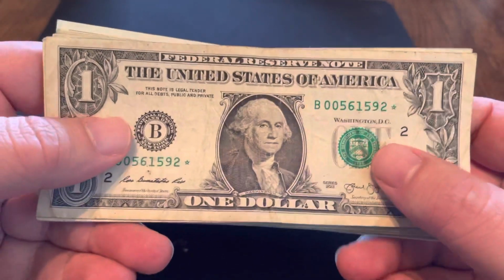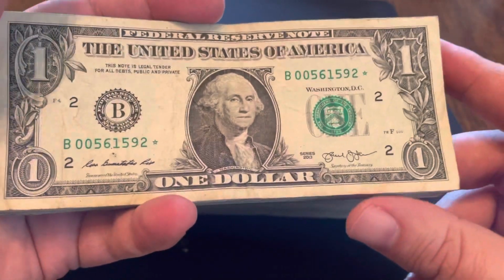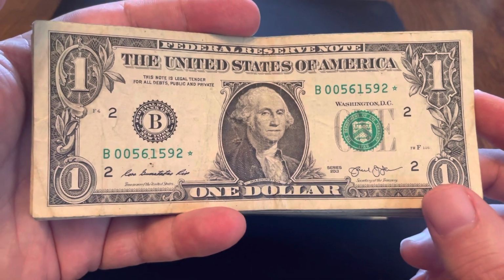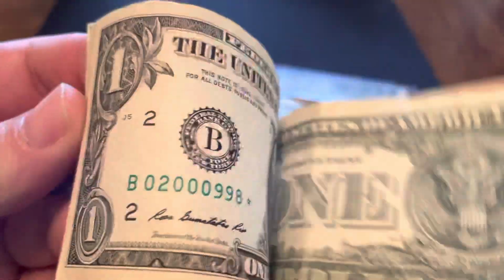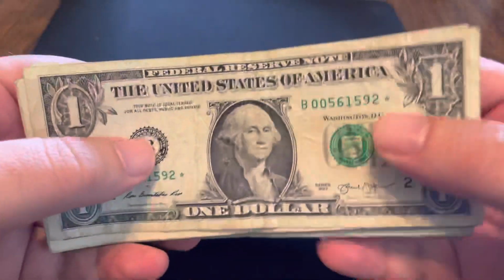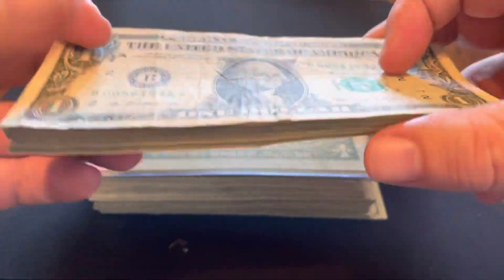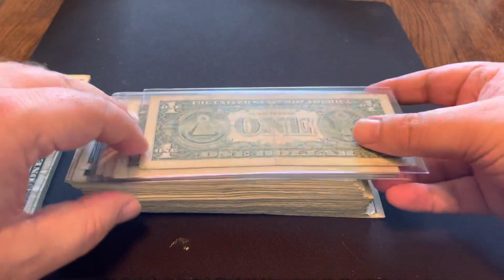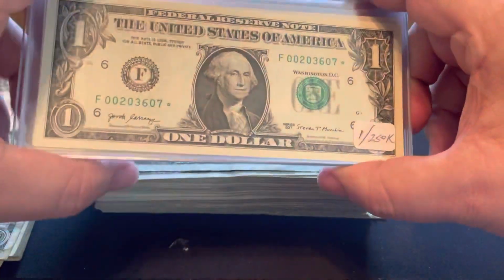The website that I showed you will tell you which notes you can look for to find that, and I've also talked about other sites in the past where people are actually making a list of notes that people have found, hoping to help people match up. These are all B's, like I said, from the 2013. And I did check the numbers, and these all fall within that realm. So I have to check these to see if I can match any of those. And if you do match them, well, you're talking quite a few bucks, $100,000 for the first pair.